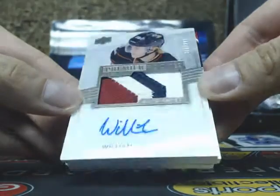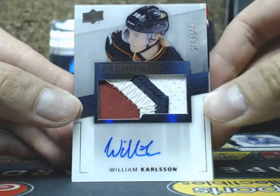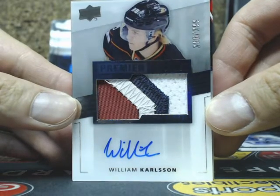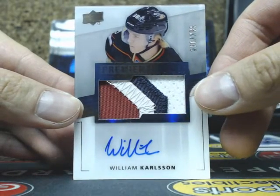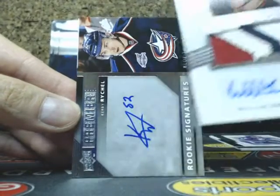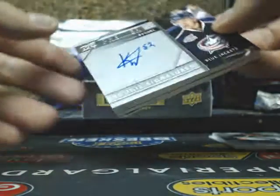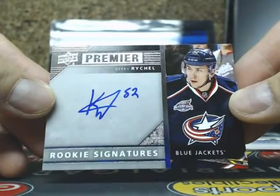So William Karlsson, 256 of 299. I'm almost 95% sure this is an error. So this is like an error patch inserted into the card there. So nice up there for Anaheim. It is one of a kind. I'm almost 95% sure that's the Florida Panthers patch from their away jersey.